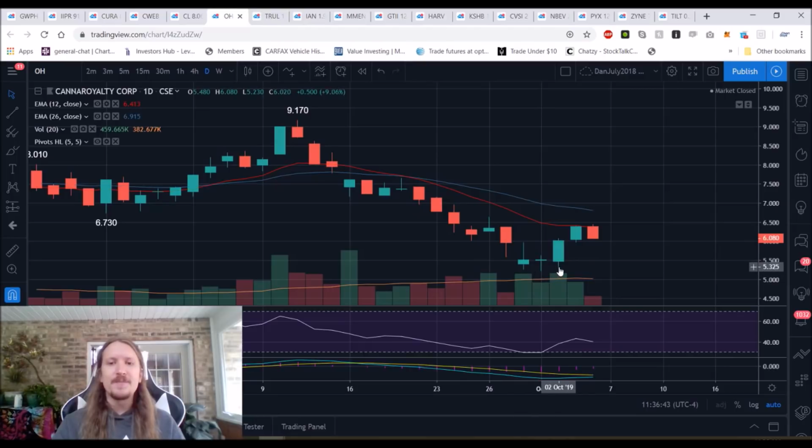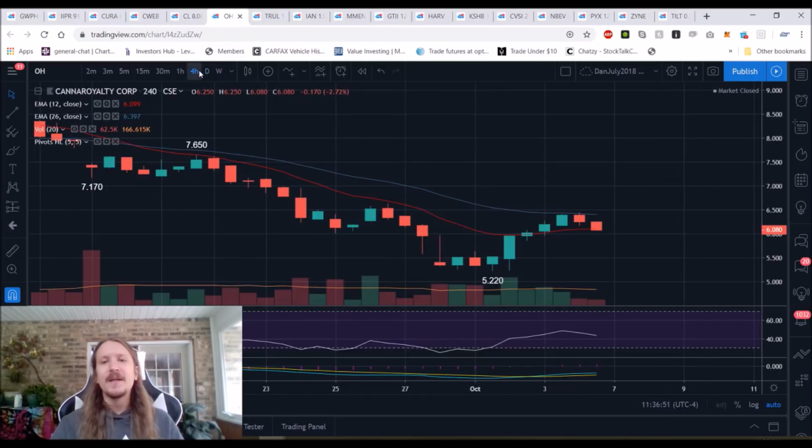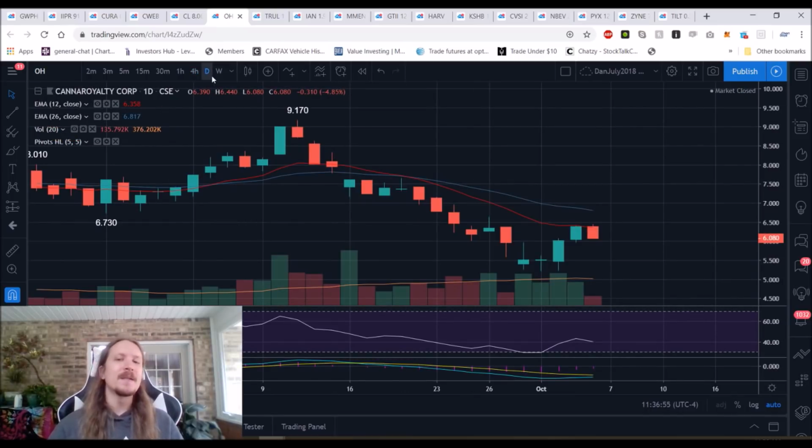So OH on this bounce has to hold 523 and turn around and break resistance of 644. One thing I want to point out is that for some names here, it is possible that if we see a green day on Monday, a lot of these names are going to negate the top of the bounce being set yet.